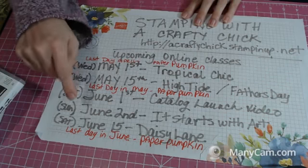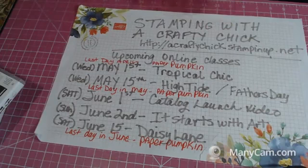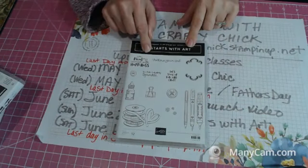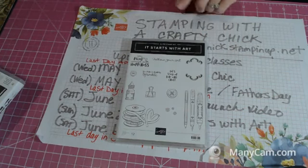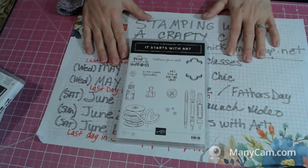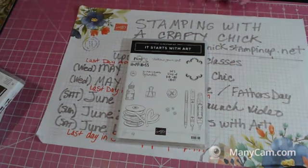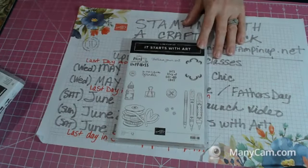Priorities. And then we're going to do a June 2nd class with a new stamp set called It Starts with Art. And here is what the stamp set looks like. And I also have some matching paper. I got my box. Like I said, I had some catching up to do when I got home. So not only did I make my order at the last minute, but I was probably one of the last people to get the box of the new items from on stage. So I have the paper for this as well.